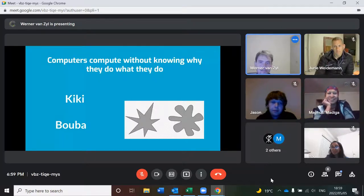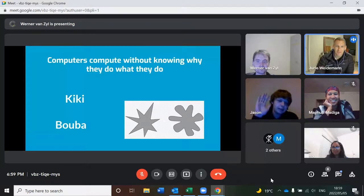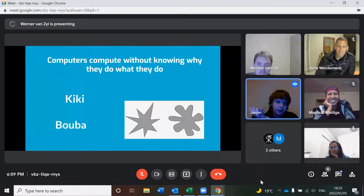So who would associate Booba with the image on the left? No, not me. Okay, and the word Kiki with the image on the left? Yes. Okay, so why do you say so? I guess it's an association thing. I don't know for sure, but I would say because the K's in Kiki look like the shape and the B's in Booba look like the shape. Yes, that's more or less correct.